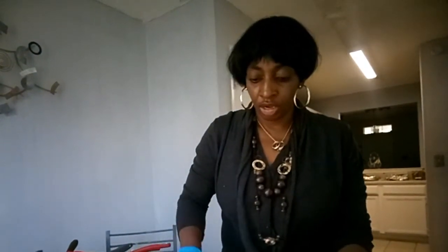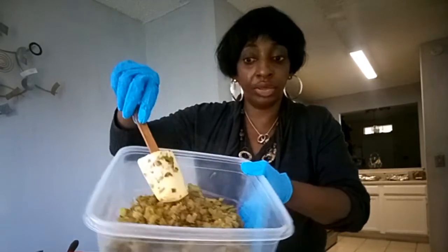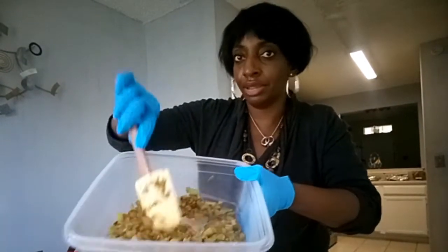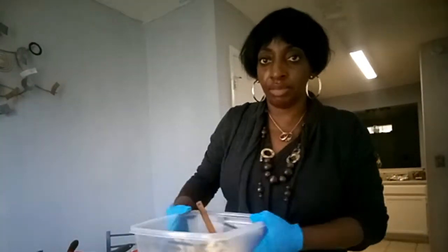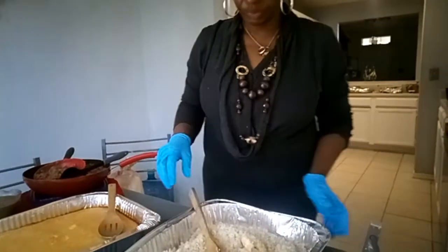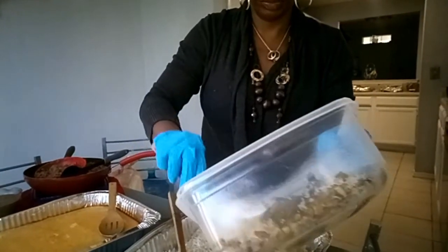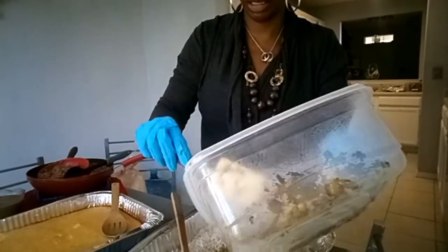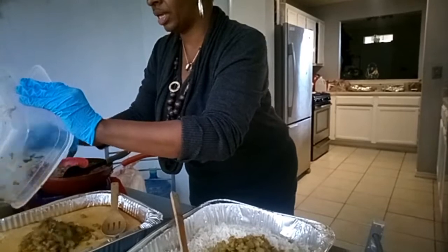Okay, you guys, I am about to prepare my rice and cornbread dressing. I have already sauteed my celery and my bell pepper. I didn't have that many bell pepper, but I have already sauteed my celery and my rice is here. I bring my camera down a little bit. So I'm going to pour half of my celery in my rice and the rest in my cornbread.